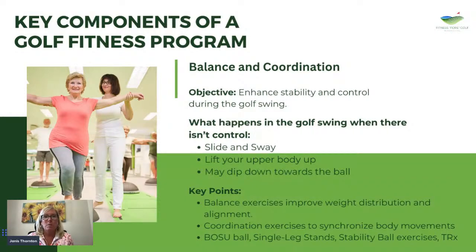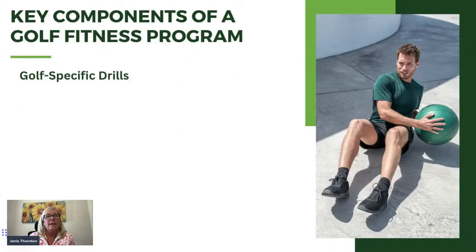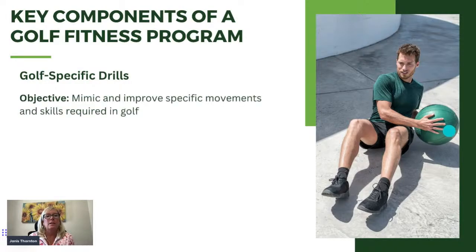So using the Bosu ball, single leg stands to do shoulder presses, bicep curls, and lateral raises are great exercises. Using stability ball exercises as well, they have to coordinate themselves when they exercise on the stability ball. They utilize more muscles. Or using the TRX is a great avenue for golfers. And then also doing golf-specific drills. We want to add those in because you want to mimic and improve specific movements and skills required in golf.